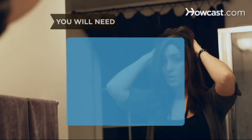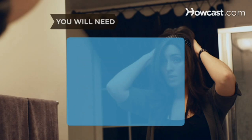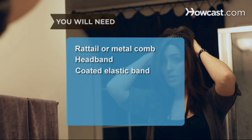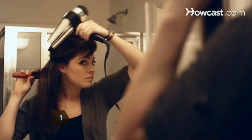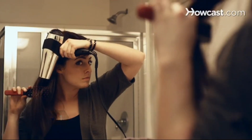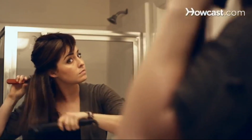You will need a blow dryer, a flat iron, a boar bristle brush, hair clips, hairspray, a rat tail or metal comb, a headband, and a coated elastic band. Step 1. Blow dry your hair completely straight and follow with a flat iron. Ratting wavy or curly hair may tangle or damage it.